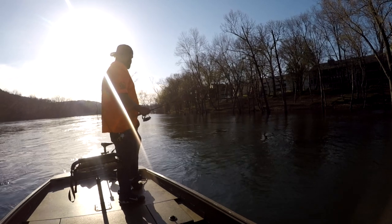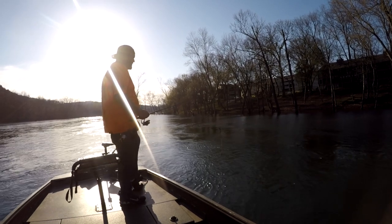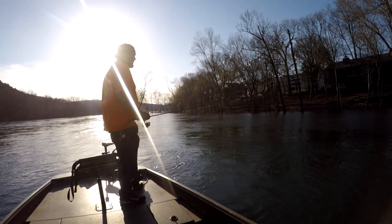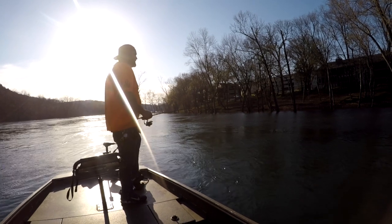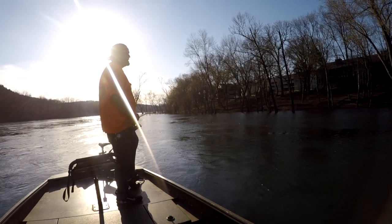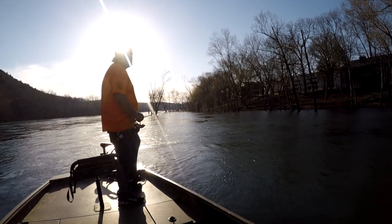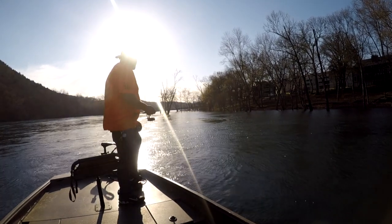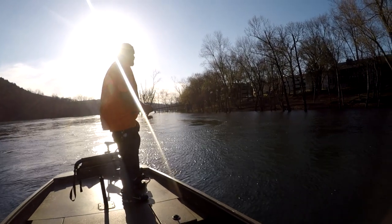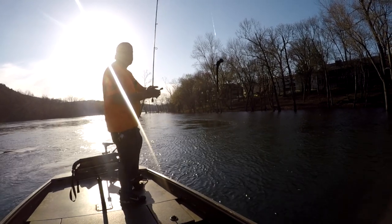I looked at the graph they had the other day on the app, and it looks like Table Rock is starting to flow out a little bit, but it's not at a very fast pace. It's still above 917 at the moment. I don't know if they'll turn the generators off after it gets to 917 or if they'll drop it all the way to 915, but either way, the drop rate's not very fast right now. I'm going to start off fishing kind of up here in this eddy water that's created by the floodgates. I'm starting off with an 1/8 ounce black and white Lilley's jig.